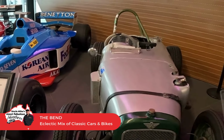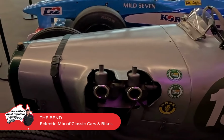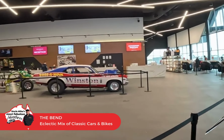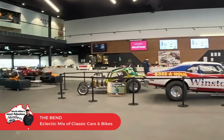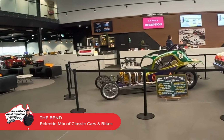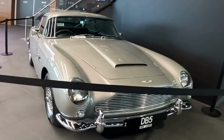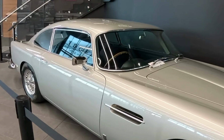Right, have a look at that. A couple of SU carburetors there hanging off the side of it. This complex is incredible. Really, really worth a look. So over here we have a Winston Cup drag car, and then an Australian Outlaw drag car. This is real James Bond material, this thing. Have a look at that. This thing's just pristine, it's beautiful.